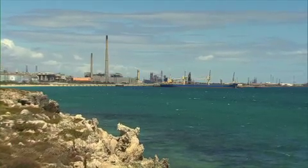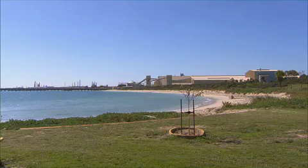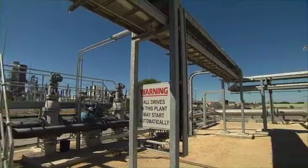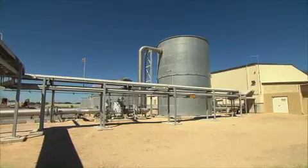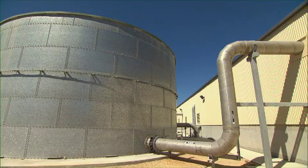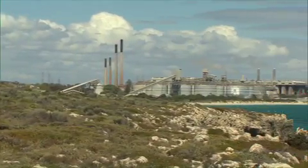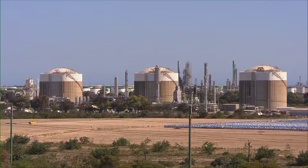Kwinana is the industrial hub of Perth, and it's where you'll find some of the state's largest businesses. It's also a location of the Water Corporation's Kwinana Water Recycling Plant that's been supplying high-quality, industrial-grade water to large businesses in the area since 2004. As a result, Kwinana industry has more than halved its use of precious drinking scheme water.